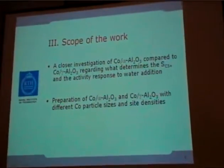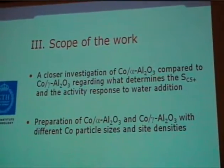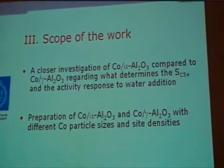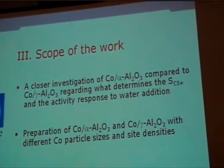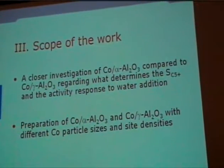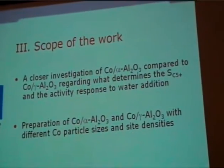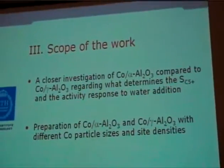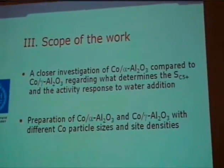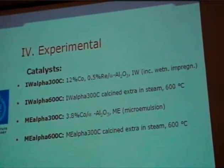The scope of the work is then to make a closer investigation of cobalt on alpha alumina compared to cobalt on gamma alumina regarding what determines the selectivity to higher hydrocarbons, and also to look at the activity response when I add external water to the reactor under Fischer-Tropsch condition. And I have done this by preparing cobalt on both alpha and gamma alumina support with different cobalt particle sizes and different site densities. So to the experimental part.